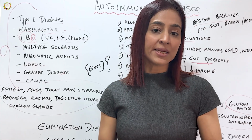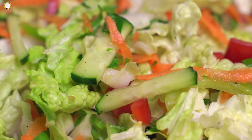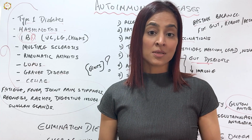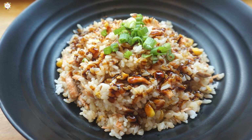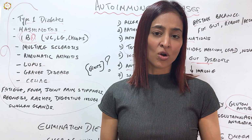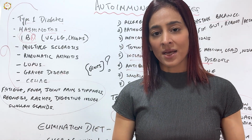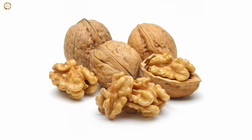Now what can people eat in this kind of elimination diet? A lot of vegetables, fruits, split pulses, sprouts, peas, certain non-gluten cereals like rice. Now rice is easy to digest. A lot of people can even digest quinoa. Good quality fats like extra virgin olive oil, extra virgin coconut oil, nuts, seeds.